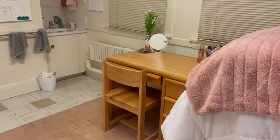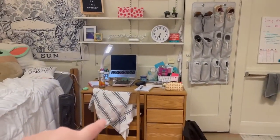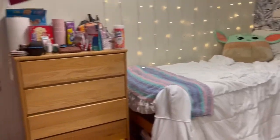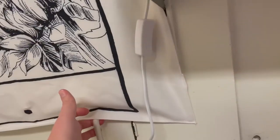So two desks. I use that one as a vanity and to eat. That one is my desk, as you can see. It's a little bit messier. Here's the other bed. And the other dresser, which I have food on. And then there are two closets as well. So there's this one. It's a really nice size, actually. It's pretty big. And then there's another one behind this, but obviously I did not need to. I didn't even need that big, huge last one that I had.